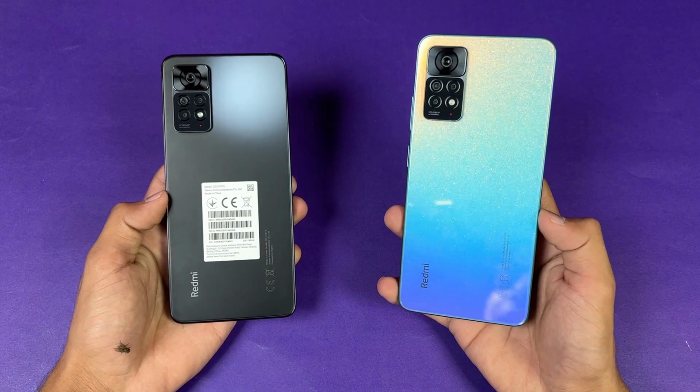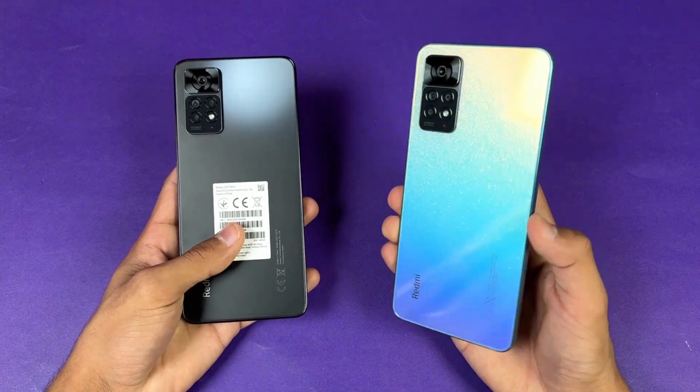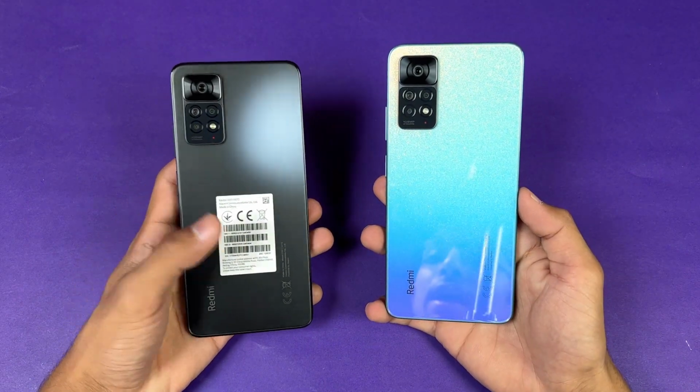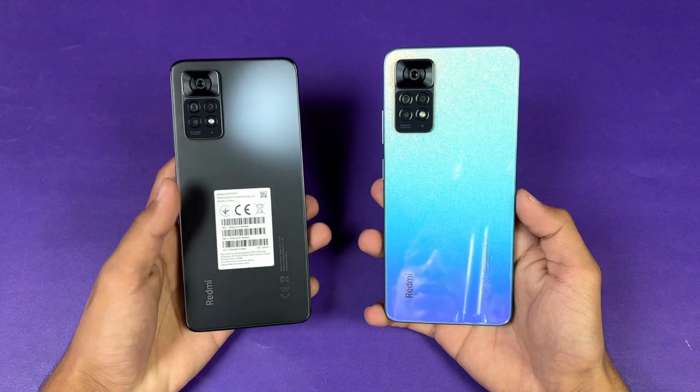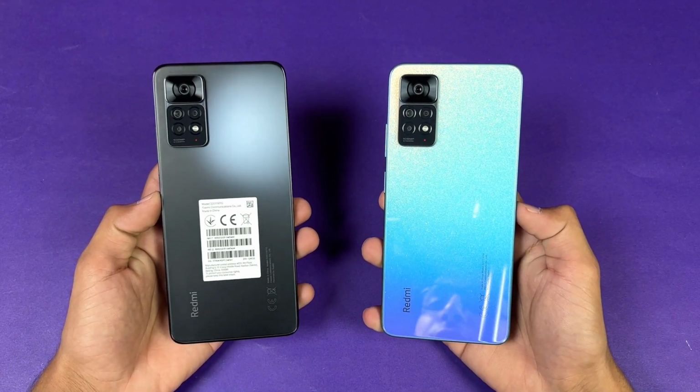Hey guys, first up, it's time to do a speed test comparison between the Xiaomi Redmi Note 11 Pro versus the Xiaomi Redmi Note 11 Pro. And the difference is that we have 6GB of RAM with 128GB of internal storage on this phone. And the grey color of the Redmi Note 11 Pro has 8GB of RAM with 128GB of internal storage. And both phones are powered by MediaTek Helio G96 processor.